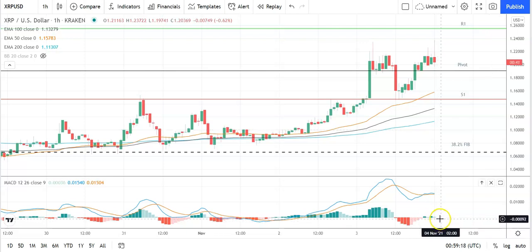Looking at the MACD's narrowing of the bullish histogram at the turn of the day, so look out for a possible bearish cross there. On the EMAs, however, that is a bullish signal, 50 pulling away from the 100 and the 200, suggesting further upside ahead. So key would be to avoid the pivot at 1.1915, break through this morning's high, 1.23722, to then bring resistance levels into play.